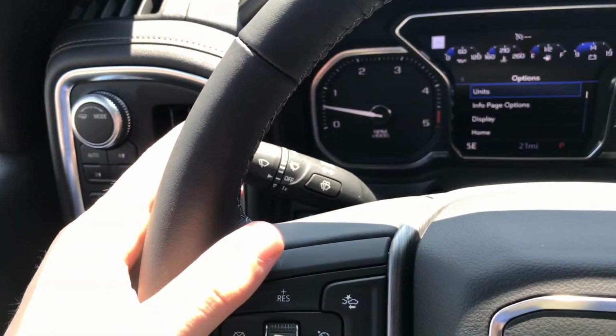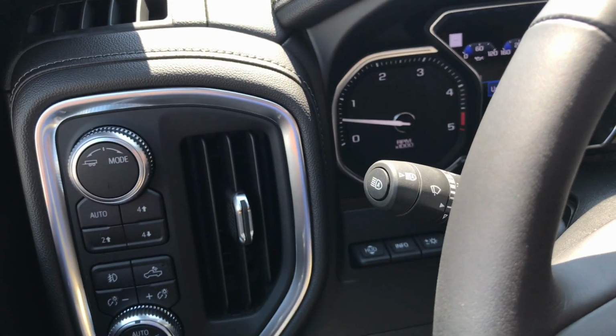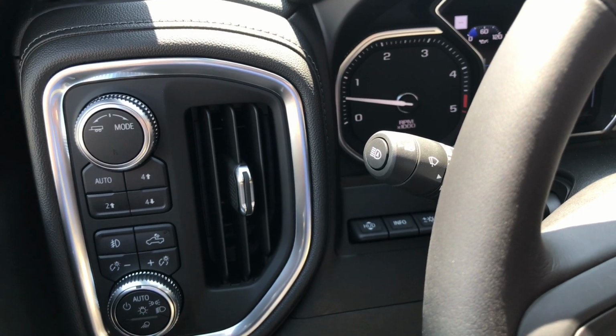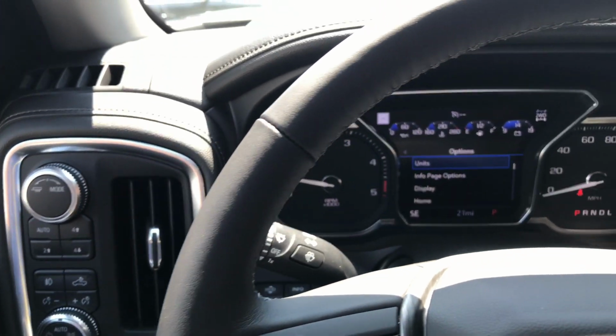Now on the actual turn indicator switch over here, everything is about the same, except you're going to add a little button here on the end for the auto high beams. So very nice to see they're throwing those on the 2500s now.